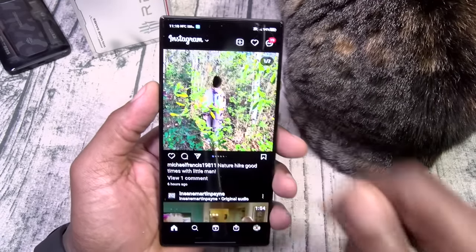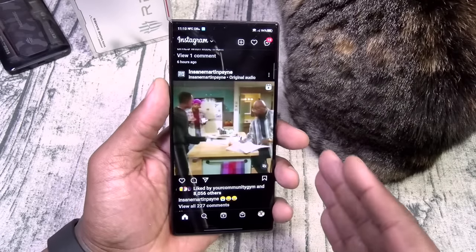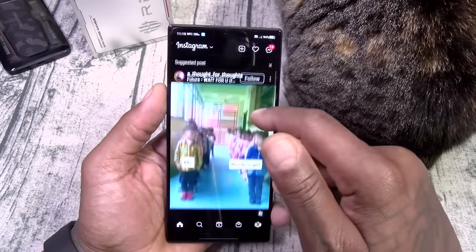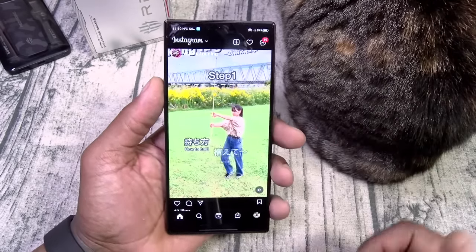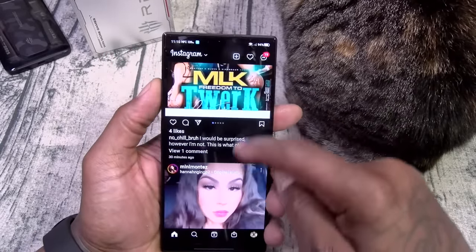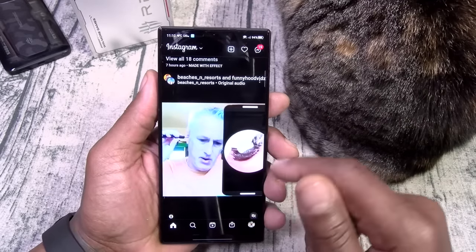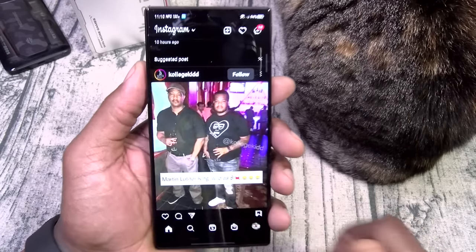Anyway, so here's how your Instagram is going to look. As you can see, this is not just about gaming. This is about media consumption. You're going to be on social media looking at stuff like this all day. This is the kind of phone you want. The square phone that's easy to hold in your hand with a big, beautiful display and big, beautiful sounding speakers. Yo, why dude look like MLK?